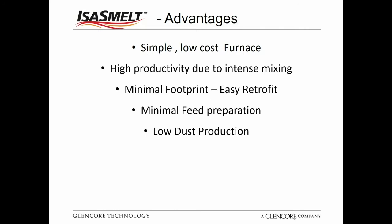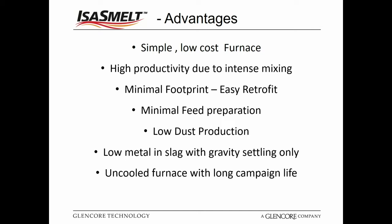It's a very low dust production for any technology, so many sites achieve less than 1% dust. And also the slag mats can be settled from the actual furnace very easily through gravity settling to achieve very low levels of valuable metals within the slag. Now the furnace can be designed both cooled or uncooled, and in our uncooled furnace linings, one of which the furnace technology we'll see in Mount Isa coming up, we're able to achieve very long furnace campaign lives. So I'll let Ben Hogg and the site guys go through that with you as the real world examples once we cross to the site.